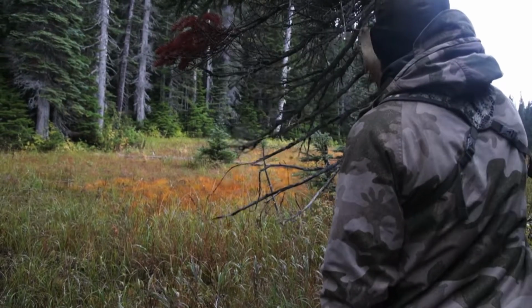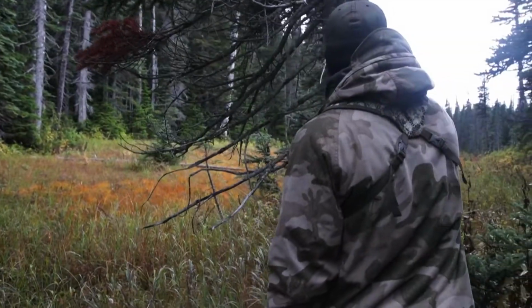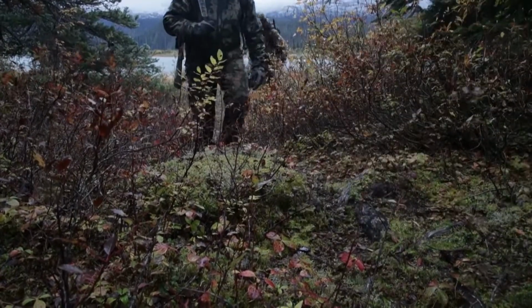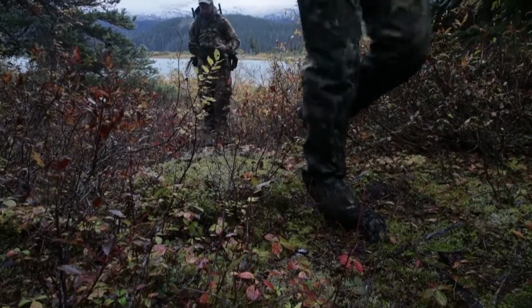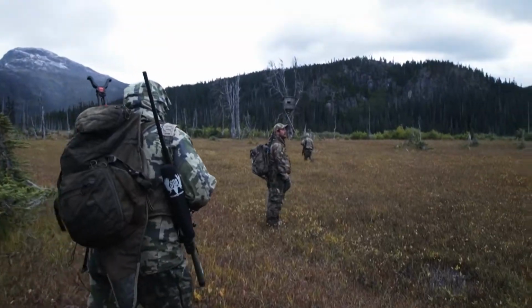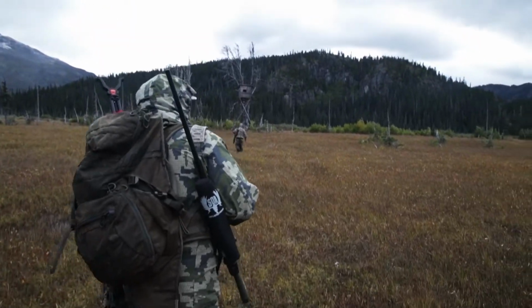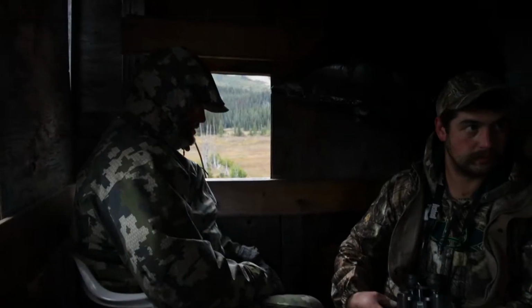Surely, in one of these spots, they would hit pay dirt. We walk halfway into the meadow where there's a stand set up, and it's basically a tree stand. And we walk up the tree stand and get into position and begin to call over and over and over again. The weather wasn't very good.